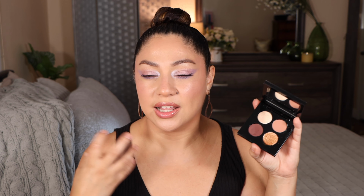this palette. I think that she did such an amazing job, and I'm pretty sure that we can dupe all of these shades, but just the fact that we have them all together in this little quad right here, I think that is just perfect to travel with and create really everyday looks. At the same time, we can smoke it out and just create really nice glam looks, and I am just really happy with that palette.